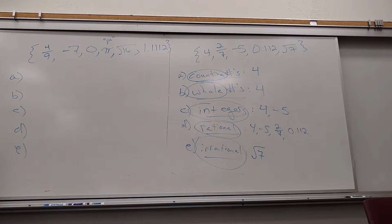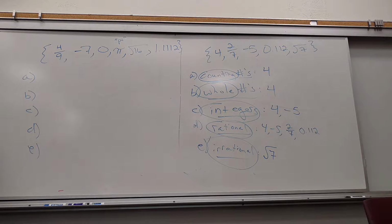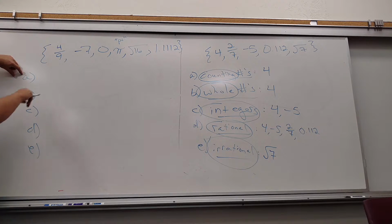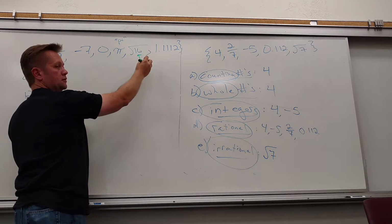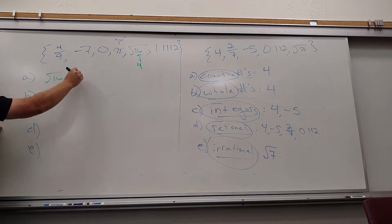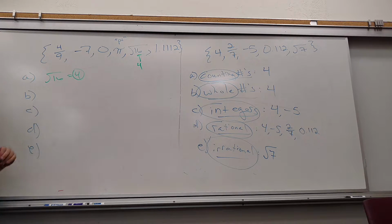Alright, guys, this is a you-know-it-or-you-don't question, really. So if you know it, it's quick. If you don't, it's forever. So, counting numbers. Any just pure counting numbers up there? Yes. Beautiful. The square root of 16. Square root of 16 is? 4. Sweet. So the square root of 16, which is 4, is a counting number. So we'll just write it like 4 from now on. So whenever you see a square root, don't immediately think it's irrational. See if you can figure out what number it actually is. So that's a counting number.